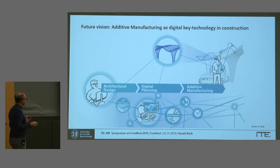And this is the advantage, that still at the end, you could maybe change things in the design for the next pieces, and this will make it much more efficient, and hopefully we have altogether more fun in working in construction than today with our old techniques. Thank you very much.